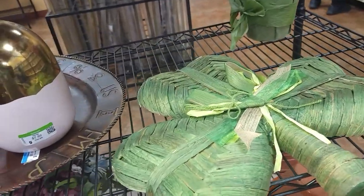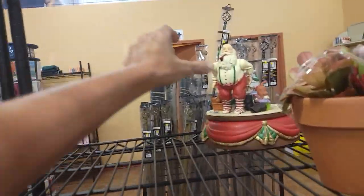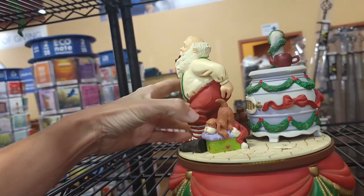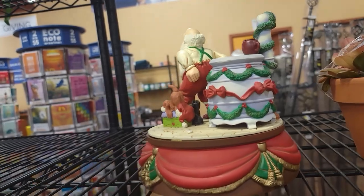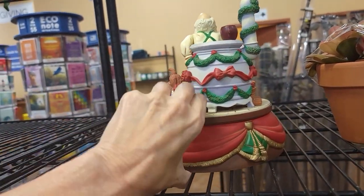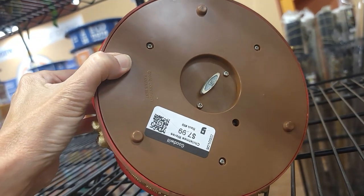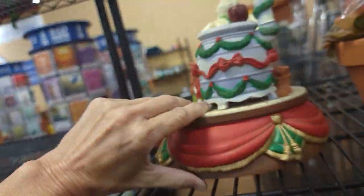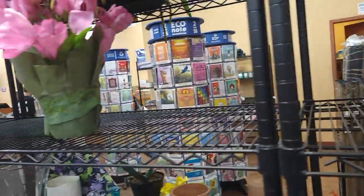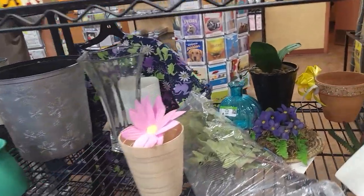That is a big shamrock right there. That looks like Santa is warming his bum. Is Santa warming his bum? He is warming his bum. Against the little potbelly stove. Okay, Santa. All right. It's plastic. It says Santa's Best 1992. That is kind of cute. Ah, but we are not taking Santa home today.